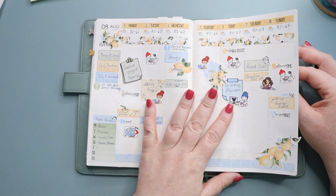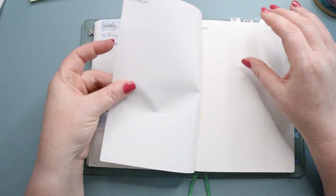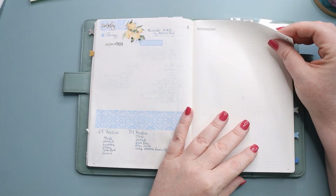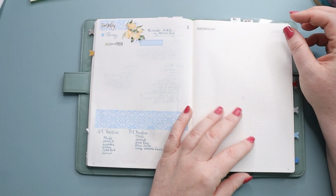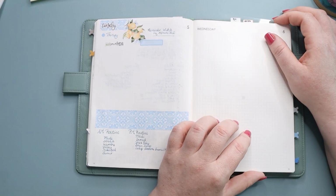But this is another Mandy Lynn Plans kit. And I did Monday and Tuesday, obviously. Wednesday and the rest of the week has not happened. It is now Friday. I ended up going into the basement and spending several hours deep cleaning and decluttering in my basement.